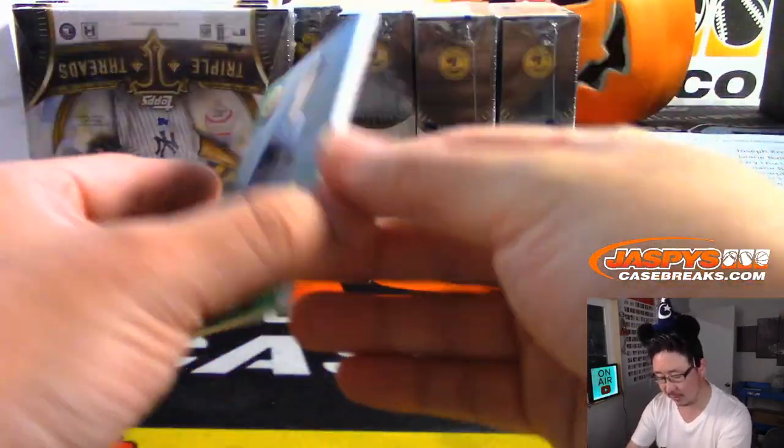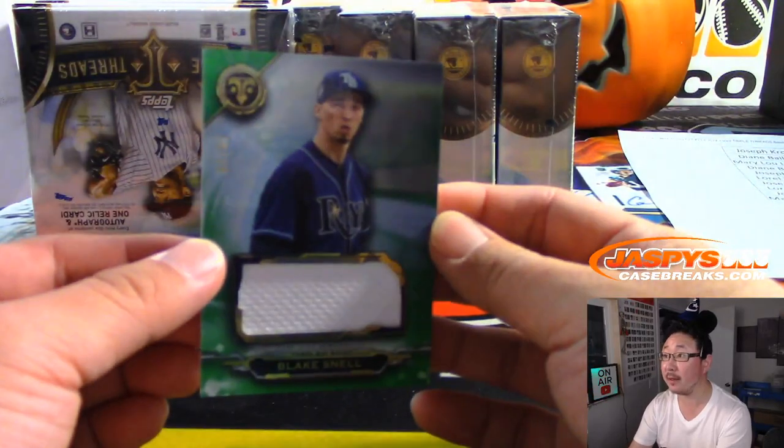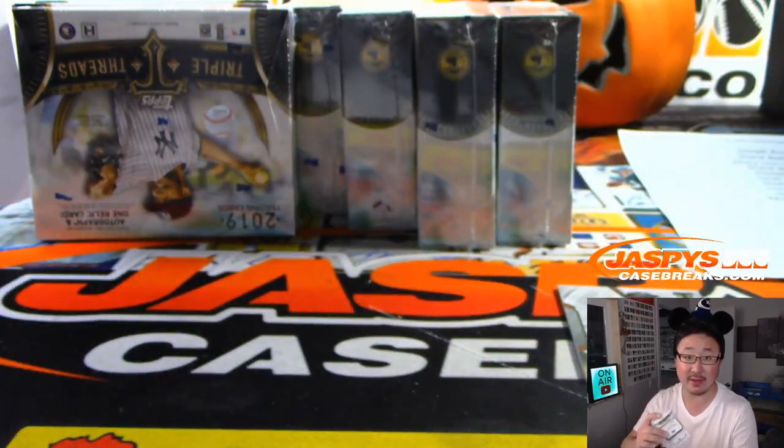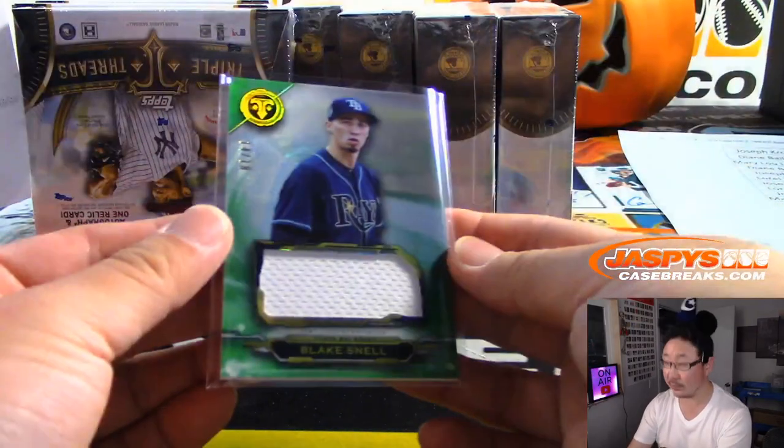And then Blake Snell, relic, coming into focus. 14 out of 18 for the Rays. Darren Smith with Tampa Bay.